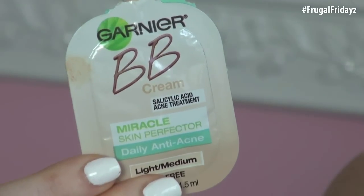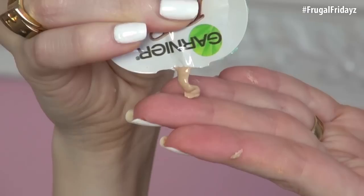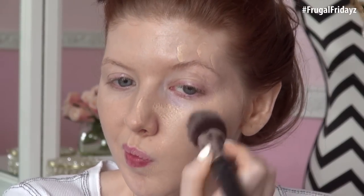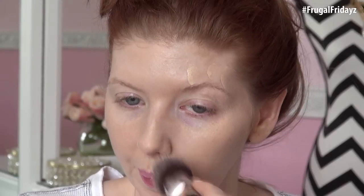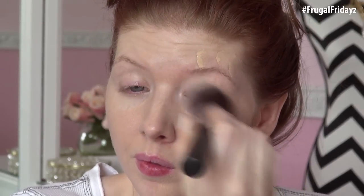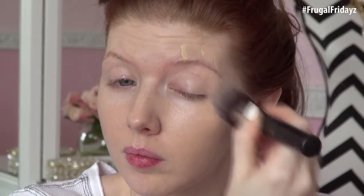Last BB cream on our list is the one from Garnier, and this also has a salicylic acid acne treatment in it, much like the Maybelline one that I talked about earlier. Out of all the BB creams that I tested, this was the only one that had a really strong perfume smell to it. So if you don't like scents in your face products, this may not be a good one to try. It smells like their shampoos. If you've ever smelled the Garnier shampoos, that's exactly what it smells like.